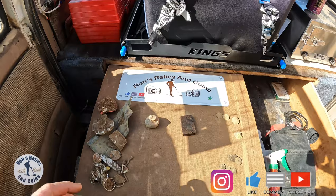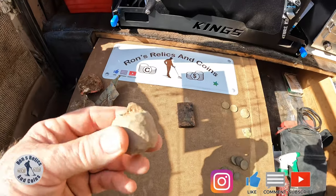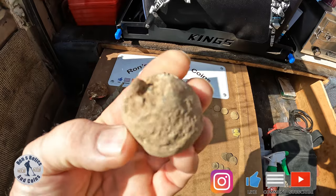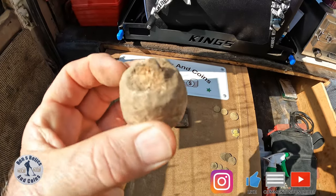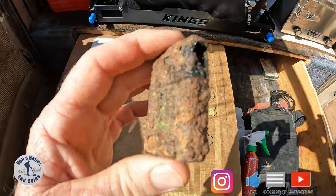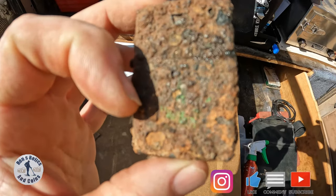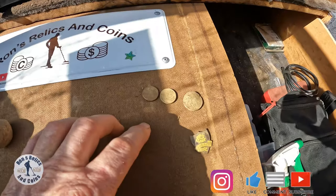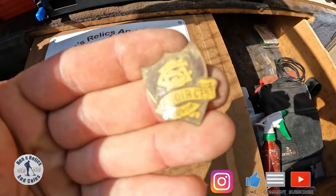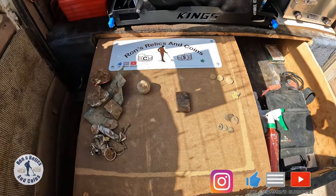G'day guys, welcome back. Yeah, this is all my little finds from yesterday's hunt. All the scrap metal. Got a big ball of lead. They've made a steel loop through the top, a weight of some sort. I don't think they would have used it for fishing, not around here anyway. Got an old Zippo lighter, she's well and truly rusted up. It's breaking away. Got a little green logo there, I'm not quite sure what it is. I can't see it. $5 in goldies. High school badge. And a couple of cents. Yeah, not a great deal to write home about.